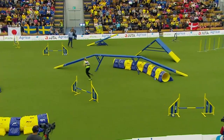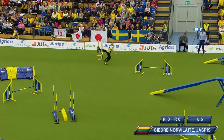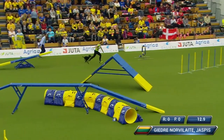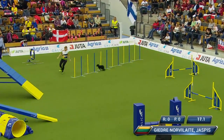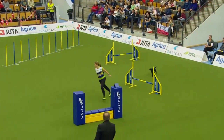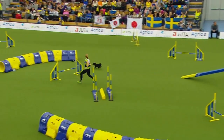They are probably out looking for Lila instead of running. From the color of the shirt, I would guess Slovenia. But it might be Lithuania. Doesn't make sense to me. It says it's Giedre Norvalite from Lithuania with her dog Jaspis. That's correct. So we're at number 2.